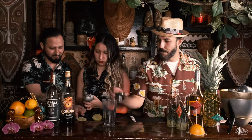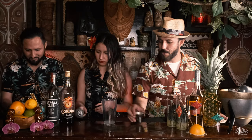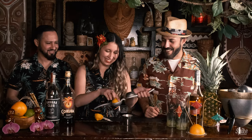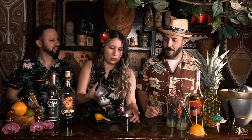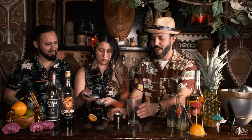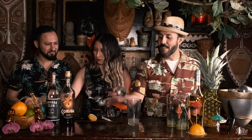Okay, so there's 3/4 ounce of lime juice. Now we're going to cut another lemon in half and squeeze, what'd you say, 3/4 of an ounce? 3/4 ounce, okay. Yes. So that is 3/4 of an ounce of lemon juice.